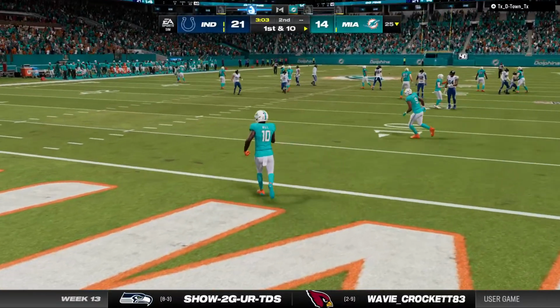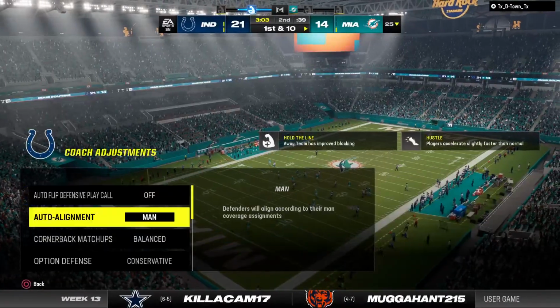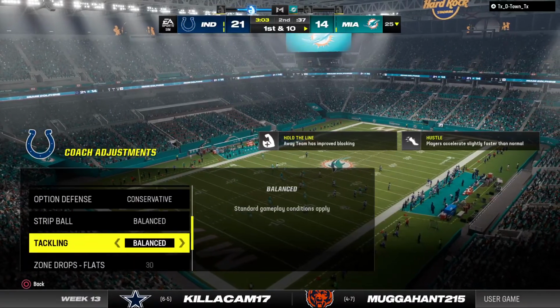Hill going to sit on this one, and it'll come out to the 25. At their own 25-yard line.